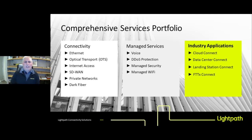And then finally, just the industry applications, things like Cloud Connect, so connected to the main cloud POPs, the AWSs, the Azures, the Google Clouds. We can bring that connectivity directly there. We have partnerships and we have development going on with them for direct connectivity that bypasses some of the core fabric that many carriers traverse. So we will have both options, and it really depends on what a customer's needs are. But all those things are going to be very, very front and center to the Boston market as we go forward as well.